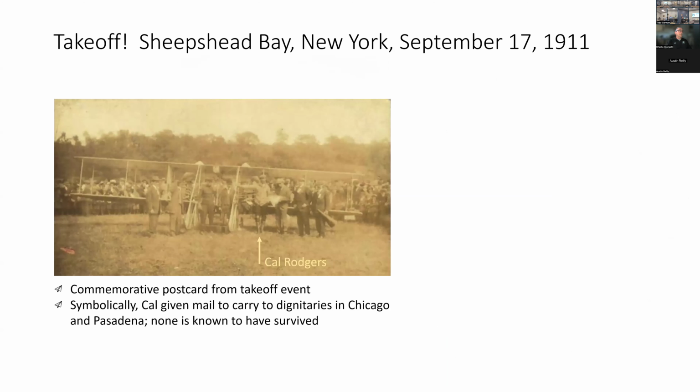So the takeoff is planned, and it happens on September 17th in Sheepshead Bay, New York. And in this postcard at the time, you see Cal Rodgers with the plane and a variety of dignitaries as he gets ready to take off.